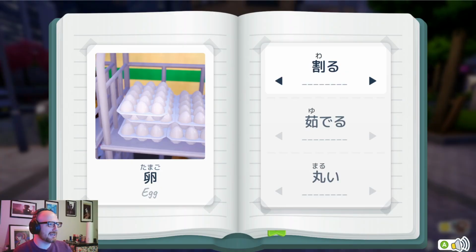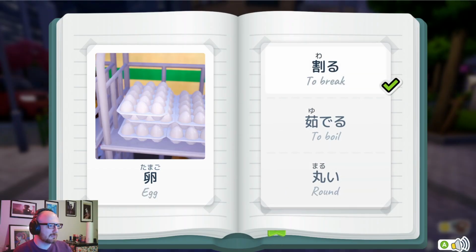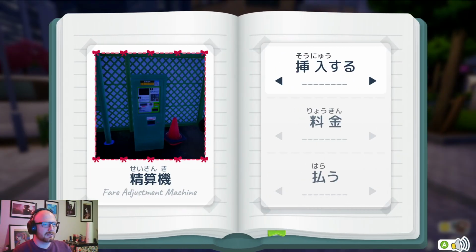Tamago, egg, right? Waru, yureru, marui. Ooh. Waru, yureru, and marui. So, waru, to break, yureru, to boil, marui, round. Very fun.